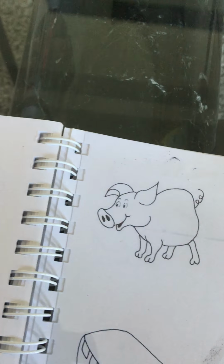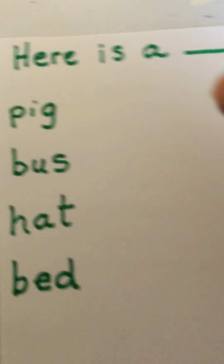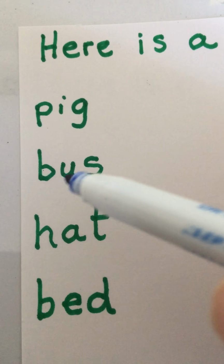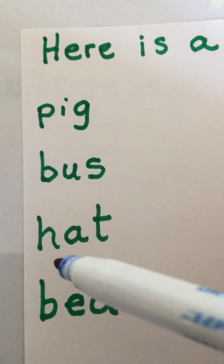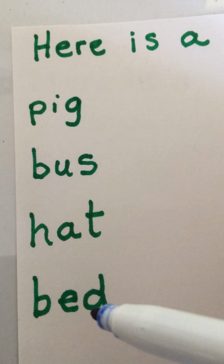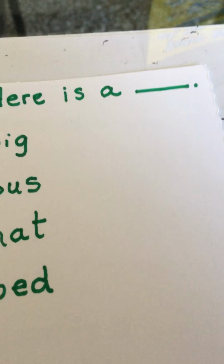Where's my little list? Here we go. We know our, let's look at our list of words. P-ig, pig, us, bus, at, hat, ed, bed. Here is a, we're gonna fill it in. Are you ready?